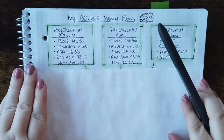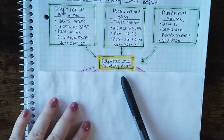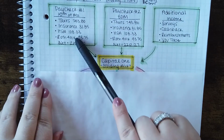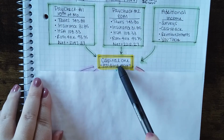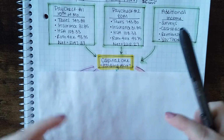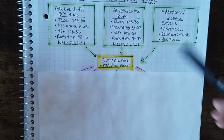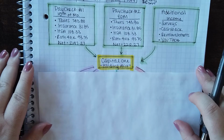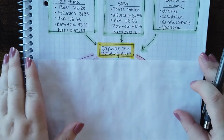So here's the income. Now after the income, it goes to my Capital One, what I called my holding account. So on the 15th, this check gets deposited here. Last day of the month, this check gets deposited here. Any additional income I have gets deposited here. This is like the inflow for me. This is where it all holds, so I call it my holding account. Then I start moving stuff around. So I have 4 different places that the money can go, which we'll talk about next.